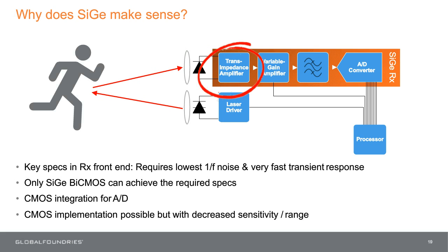You can certainly implement this system in CMOS again, but you don't achieve the same level of sensitivity as you do in silicon germanium. And that, for the majority of the market today, has proven to be a showstopper. We have customers today that we're talking to who have designed in CMOS and stopped, backed off, and gone and redesigned in silicon germanium.